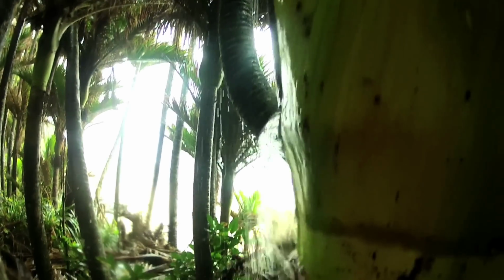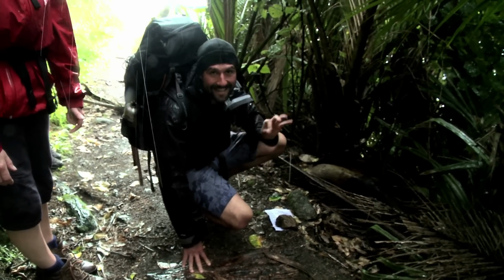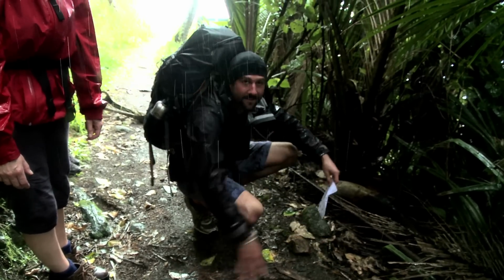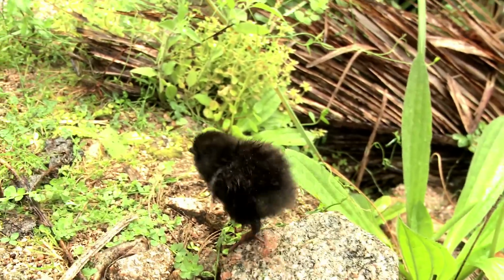As you can probably see, it's really, really bucketing down right now, and we've just stumbled across a classic piece of bush communication, a note written to us and placed on the path in the hope that we would see it. And it says, 90 seconds in, dock crew, be sure to look for the baby birds along the path over here. So awesome, be good for the film.